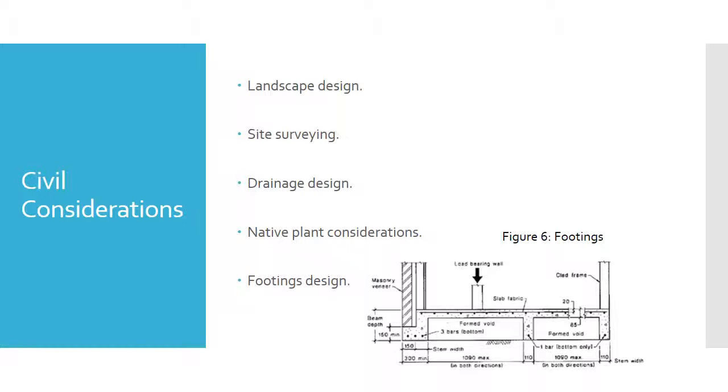The civil considerations that were needed for the project are here: the landscape design, a site survey, drainage design, native plant considerations, and a footing design. The footing design is shown in the bottom right corner here. This footing design is taken directly from the Australian standards, as all specifications of the house meet this footing design.